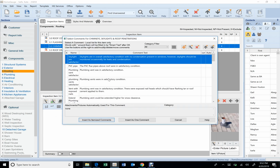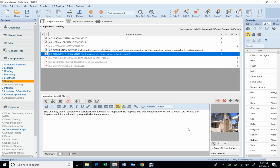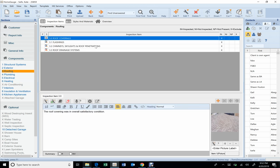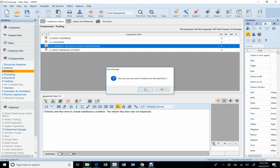Plumbing vents. Chimney is right here. Did you put chimney over here? Yep, you got the chimney right here. Okay, so we have it over there, so we'll just delete this comment. I usually put my chimneys here, but some guys put them over here too. So either place. All my comments for chimneys are in here, so that's why I put it here. So let me delete this one.